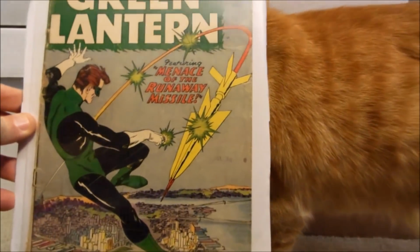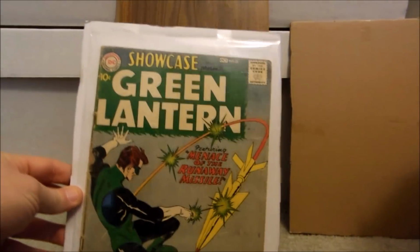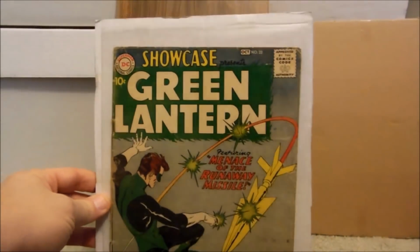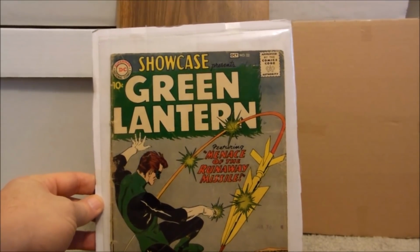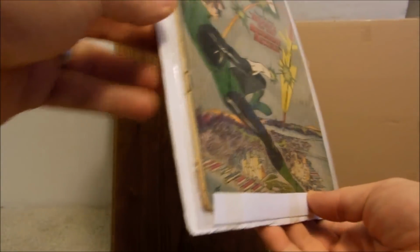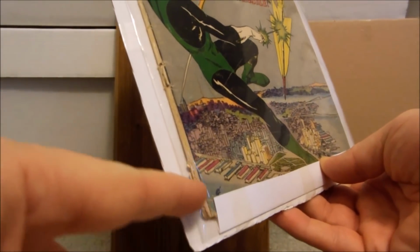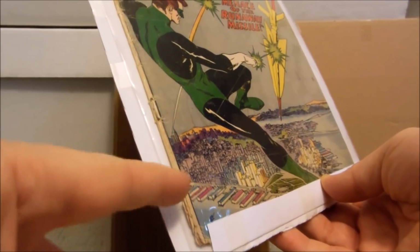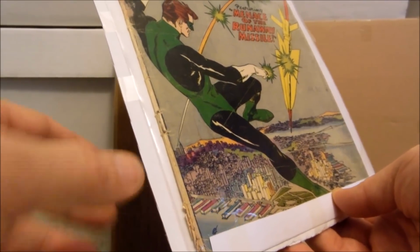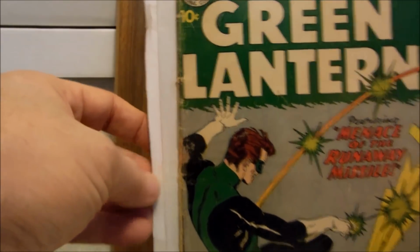So, this one, they didn't even put a board on it, so that's nice. It looks like it's bent a little bit, but it didn't crease anything, so that's no problem at all. Once it's in a bag and board, that'll be supported. The only bad thing about it is right here, it's a split on every page. So I don't know how much that will take away from the grade. But the staples are intact. You could see there's some damage here.